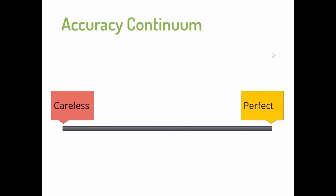On the other end of the continuum, we have perfection, which is none of us, with the possible exception of the persona of Michelle, the professional genealogist we saw on the persona page. Her stuff is wonderful. But most of us, myself included, are not there. So it doesn't really serve us well to beat ourselves up if we're not perfect or to aim for an impossible goal. My personal feeling is we've got to be easy on ourselves, but we also don't want to go over to the careless end.